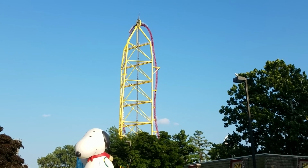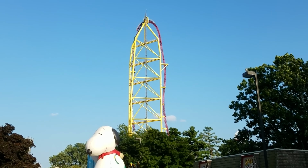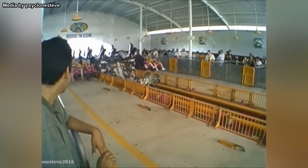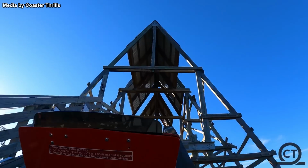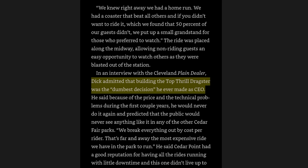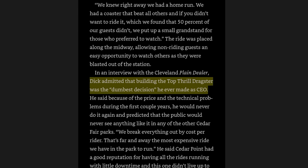And by the way, I know a lot of people will take issue with me calling the original Top Thrill Dragster a failed coaster when it was a really good one. Roller coasters can be good, but they can fail in different ways. That's why I've made Failed Coasters episodes on the original X and the original Lightning Rod before it became a steel coaster by definition.